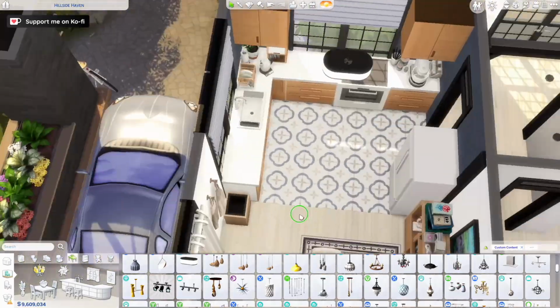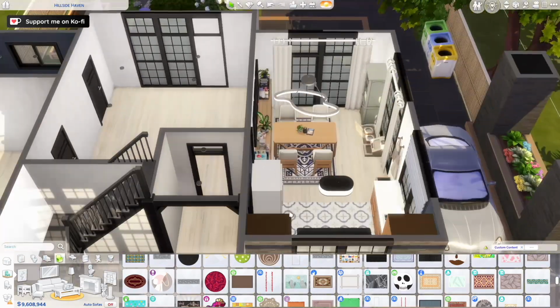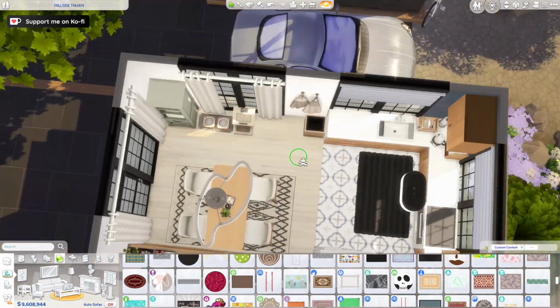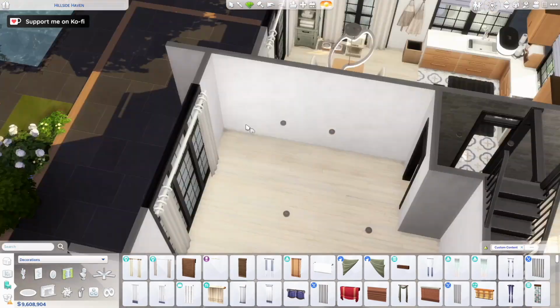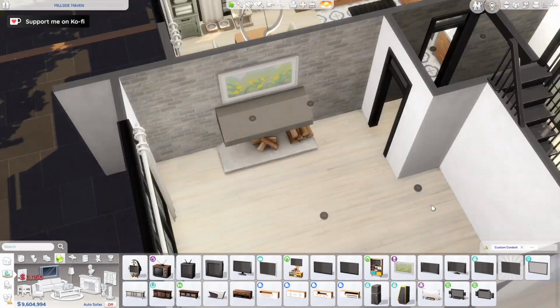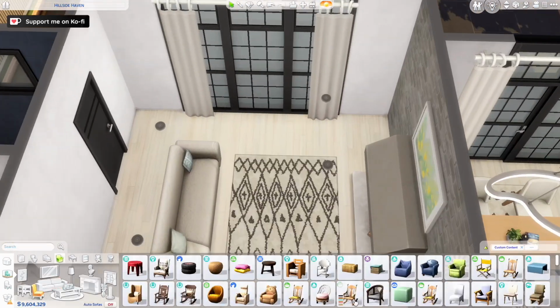I love the rug that I chose for the dining space, which I believe came with City Living, and I absolutely love this rug. I initially went for this more oriental kind of swatch, but I ended up going for this more boho one, and I used it throughout the entire house and I love it.